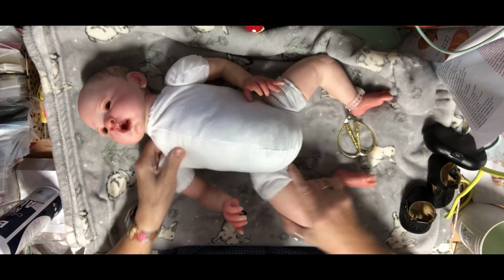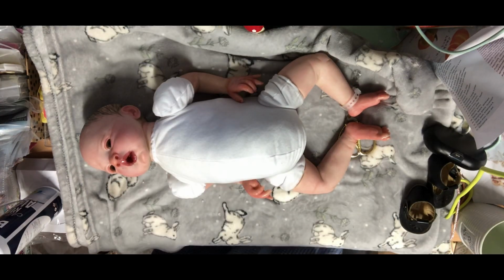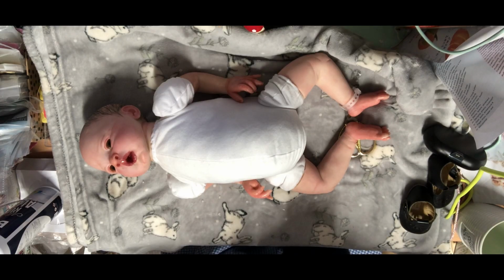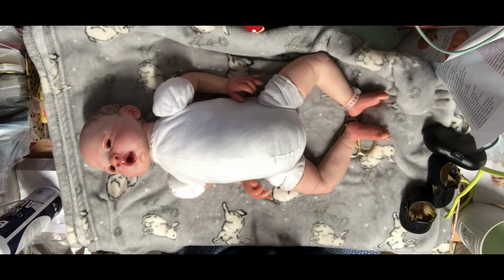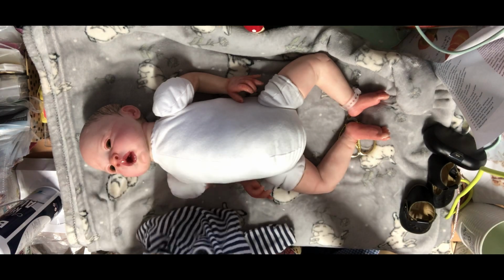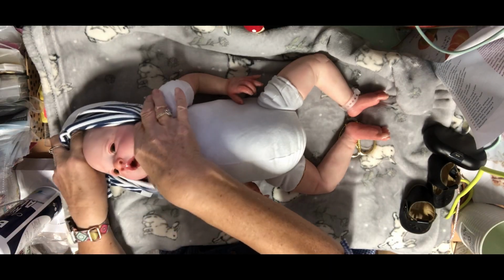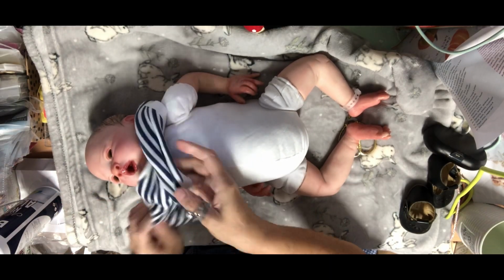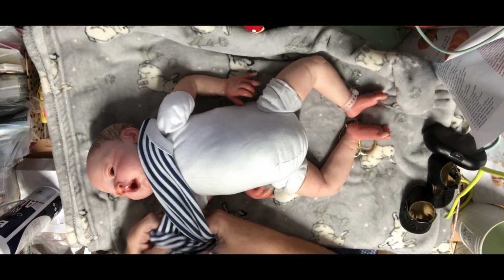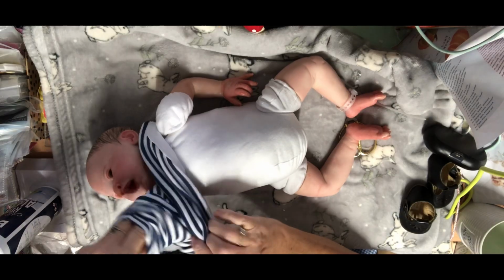He's got his eyes done now, looks so much better. And then I'm just going to pop this little outfit on him. I didn't bring him any socks, I didn't bring him a vest, I didn't bring him any nappy. Oh dear, I'm hopeless. Let's get this on him. He has got quite a heavy head. It does drop back when you lift him up, like a real baby would. He has been nicely weighted.